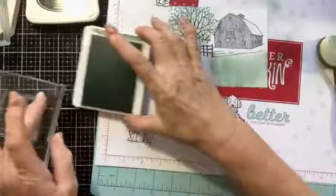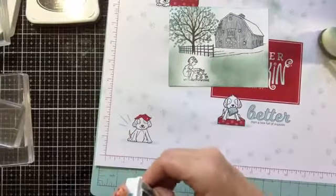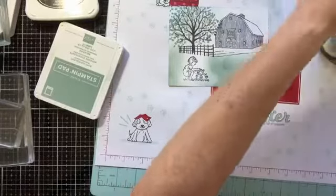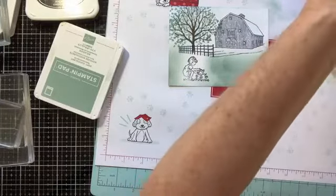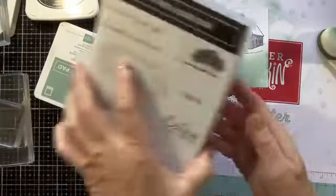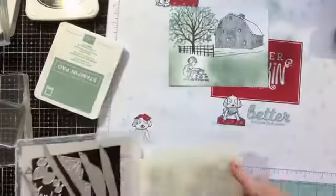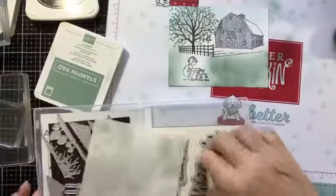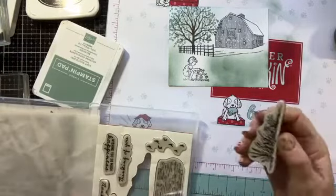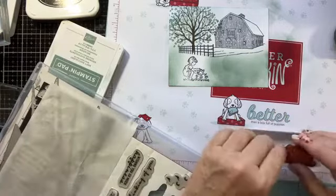I don't want to get too carried away with it, because I need to put some grass there. I could do more flowers, but just to keep things simple, I'm going to find, there it is, on the horizon. This one has got all those grasses, so we're going to stick some of that there. Let's do these with a darker green so it stands out nicely.